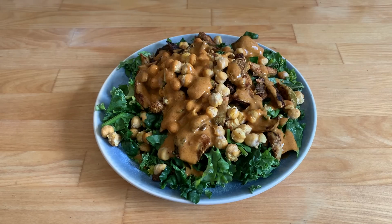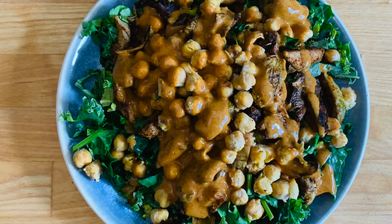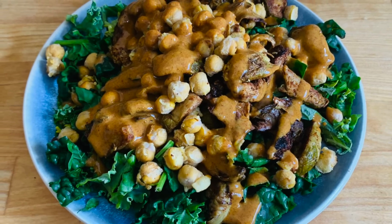So there's my salad. It might not be the most beautiful thing in the world. I know I say that about a lot of my food because it's not necessarily the most beautiful or, quote unquote, Instagram worthy, but I'm very excited to dig in. My food is always simple, delicious, and I absolutely love this salad so much.